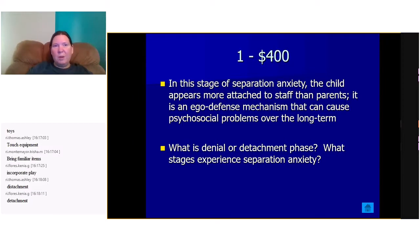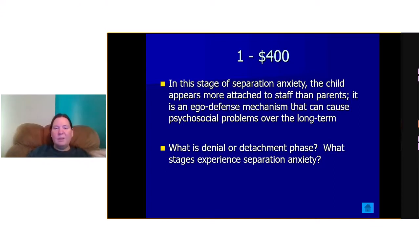The first two that we talked about: protest, which is where they're standing there or sitting there crying and screaming and holding onto your leg, throwing a fit. And then they'll have the despair phase, where they're kind of sitting in the corner, pouting, but sad, but these are normal. If they go into that third stage, denial or detachment, where they seem to be more interested in either the staff or their toys, parents come to visit and they just keep playing like whatever, that can indicate this stage, and it can cause permanent psychosocial problems if it continues.